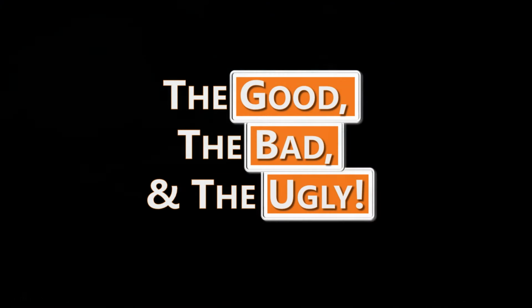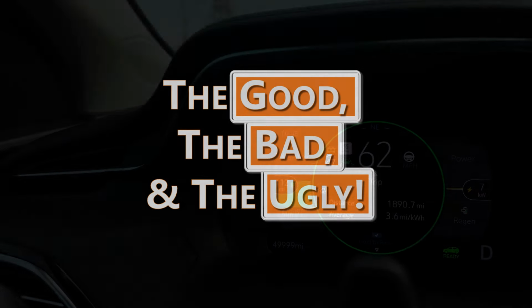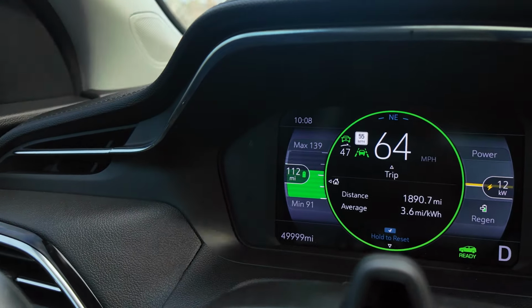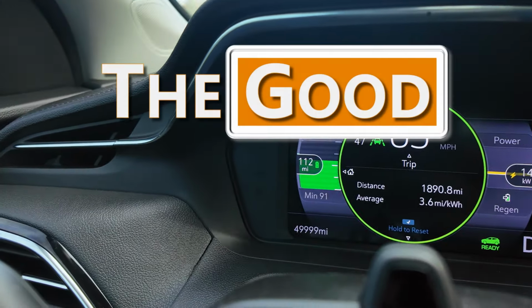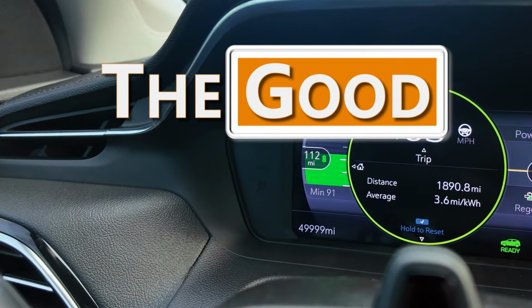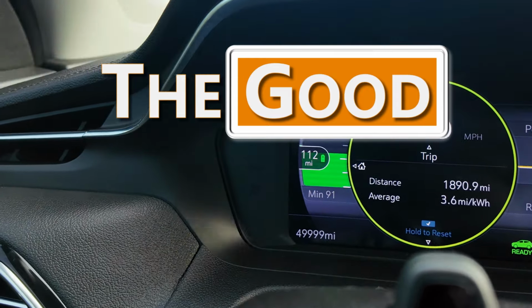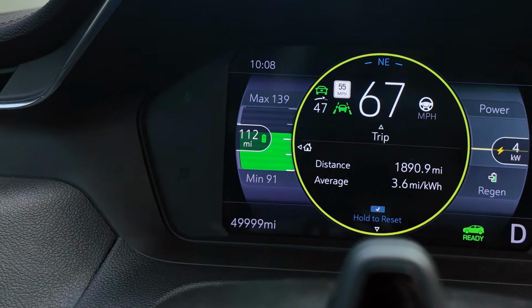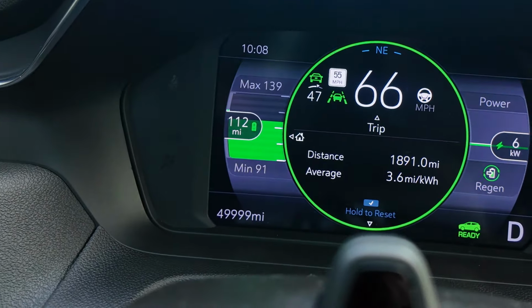And now we come to one of my favorite parts of the video. We call it the good, the bad, and the ugly. Let's talk about the good. The good thing is the battery is still running at about 97% of its original capacity. This means I retain about 240 miles of the original 247-mile range that the car was advertised to come with.